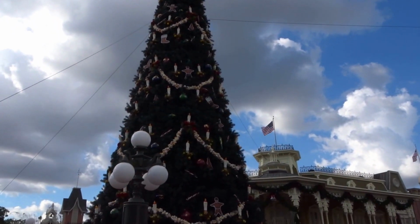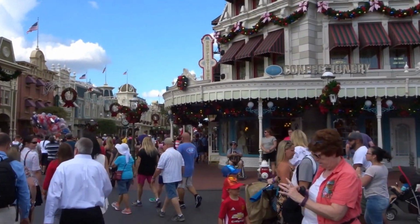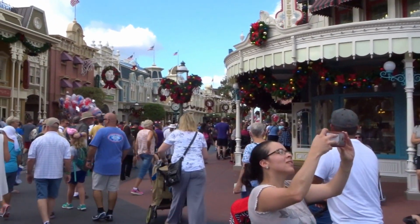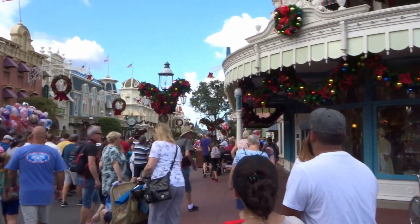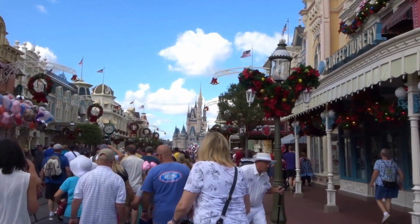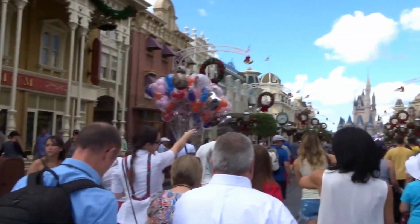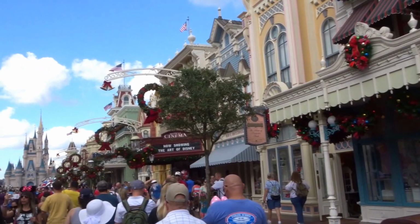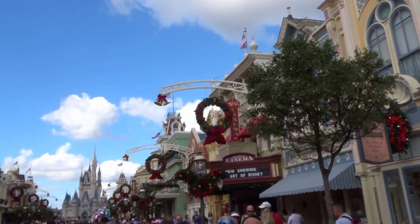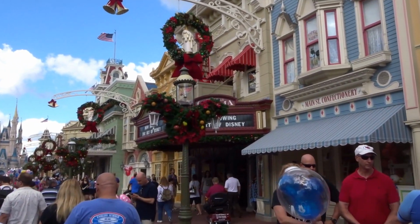Trees out, November 3rd. Trees out. Fantastic. Are you taping? I am taping. Walking down Main Street, U.S.A., right down the middle of Main Street. There she is. Castle. Oh, it's so pretty. All the decorations, the wreaths. You've never seen this. First time ever seeing the Christmas decorations. Oh my God, even the garlands. All the bows. The bells.